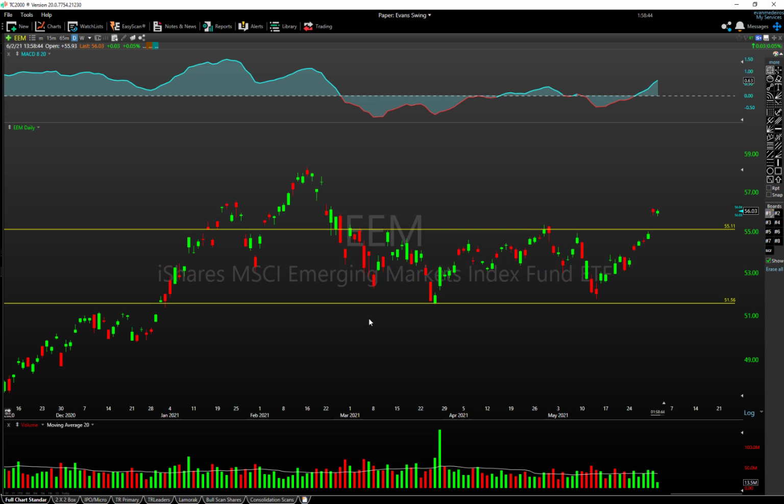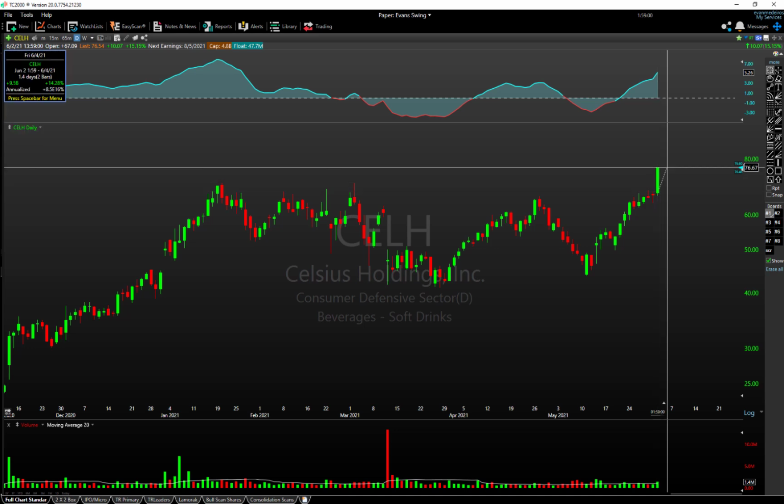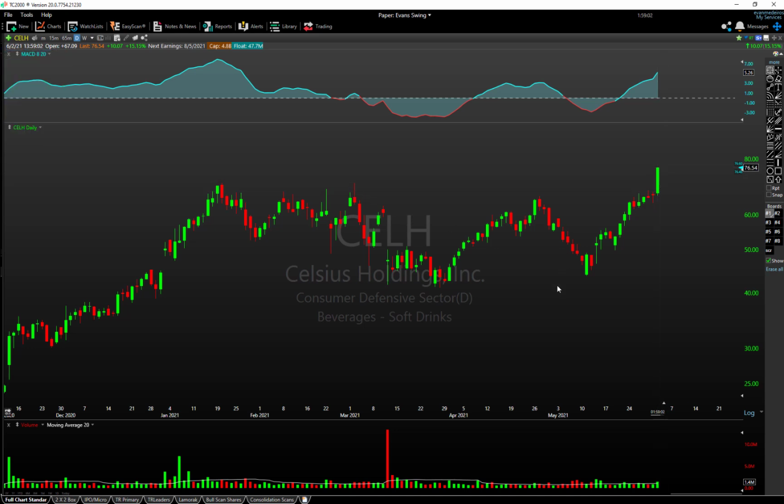Let's look at some technical trade setups. If you're a TC2000 user, you can download these specific scans that I'm finding these setups on our website. So the first here is CELH. This is hitting our 52-week highs on volume scan. Keeping it very simple here, we're basically looking for stocks hitting 52-week highs and doing it on heavier volume.